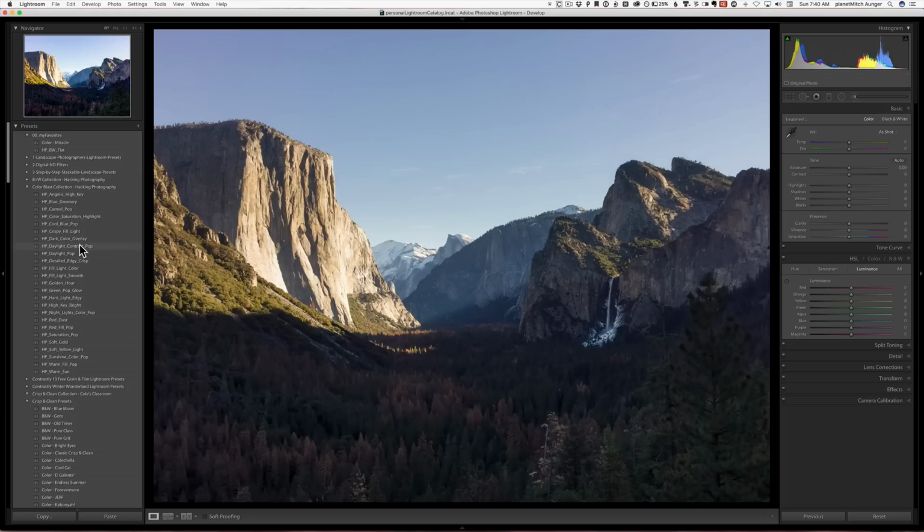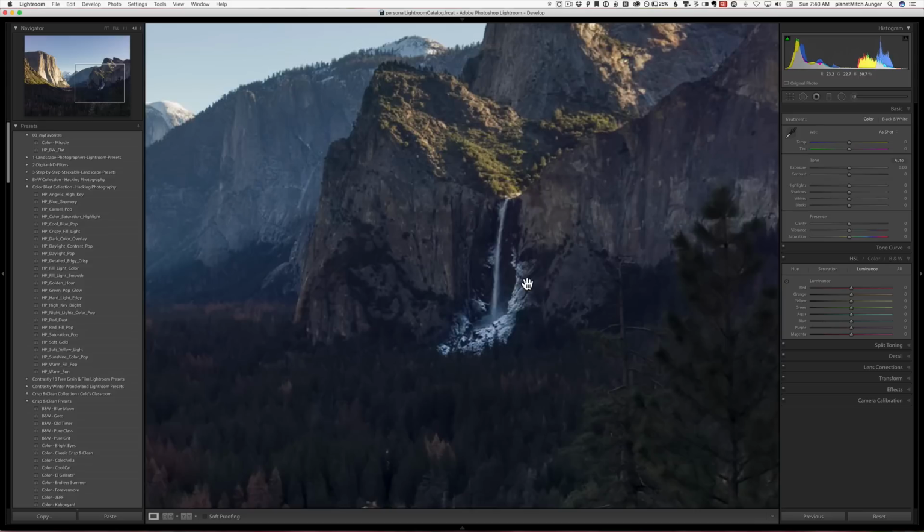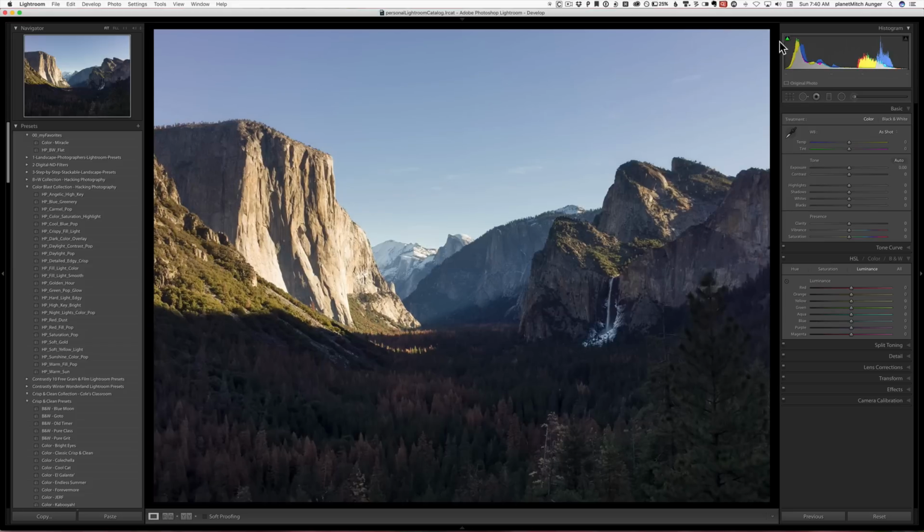Another new image from Yosemite showing Half Dome in the background and El Capitan on the left. Very famous valley photo area. I love that it's frozen in this particular area. The whites really show up really well. And if I roll over the highlights and the darks, we're not really seeing a whole lot of problems in terms of this particular image being blown out in any direction.